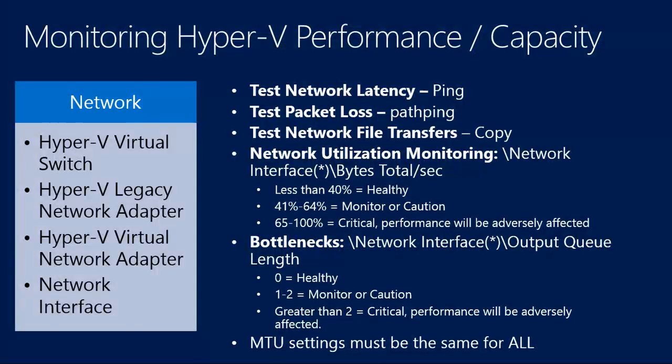Now, two practices or pointers that I've noticed in customer environments. Number one: if you have MTU settings and you set them out of the default, make sure that every network interface that communicates with one another has the same maximum transmission unit settings. Okay? Having different MTU settings means that you will have to recalculate, so there will be some performance degradation from it.